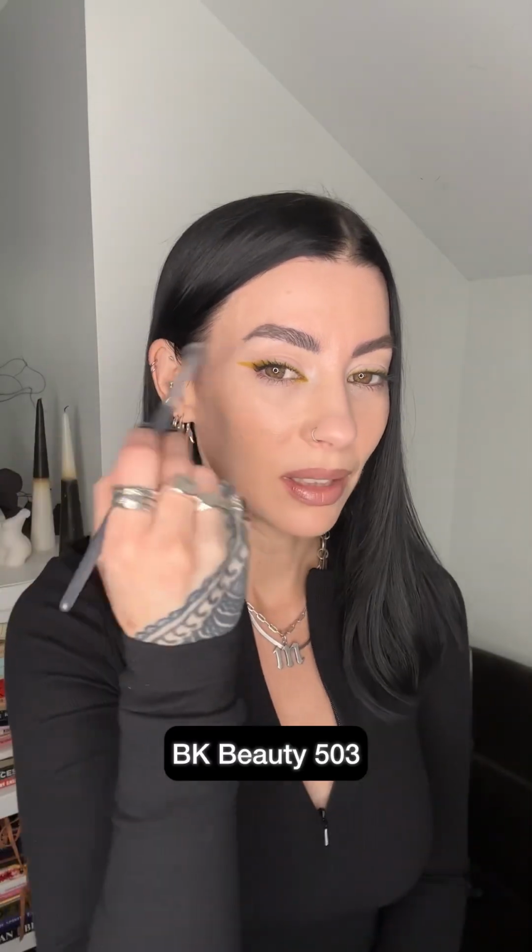If you're already done with blending and you want to blend out a little patchy part or something, I like a really domed fluffy brush.